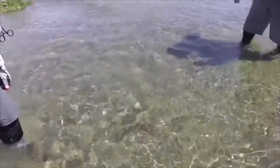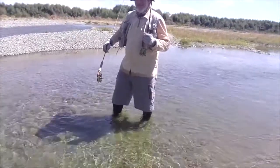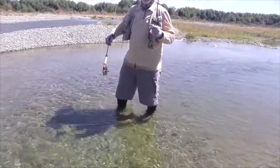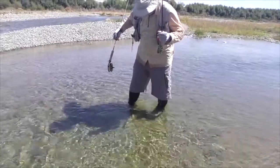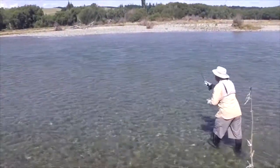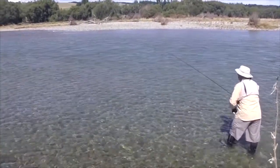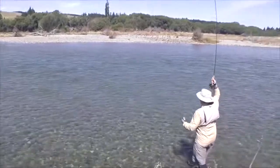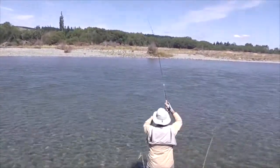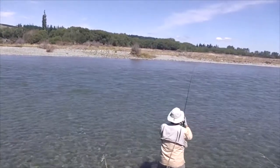Good. Goal! Oh no, he's hit the post. He's hit the post. He likes the shadow, I think. Yep. Well done. Well done. That's it, mate. Let him have line. Let him have it. That's it, that's good.